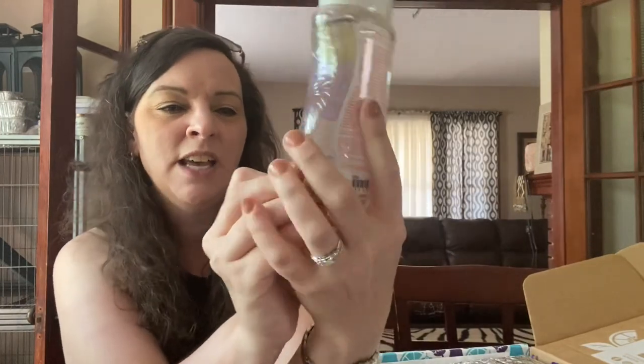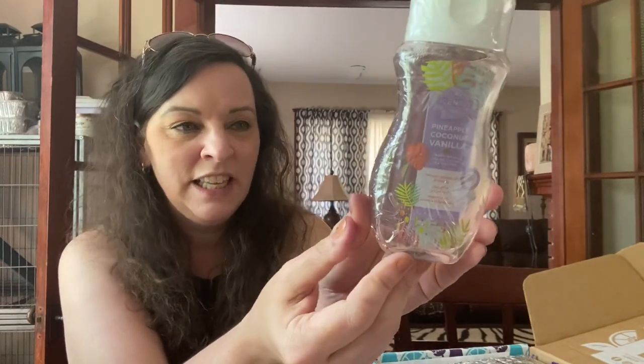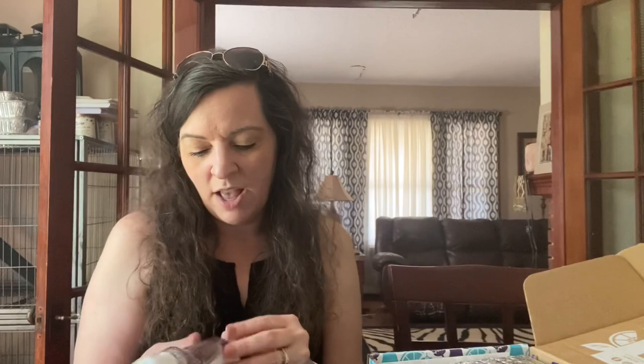So we also got a shower gel, which I've not tried yet. So that's exciting. Pineapple, coconut, vanilla. Patricia knows, when I got my shooting star kit in November, December, I got a hand cream in the pineapple, coconut, vanilla, but the hand creams usually don't smell real strong. It was my first experience with it, and I was kind of like, eh, it's okay. I like strong smelling hand cream. So I never ventured into pineapple, coconut, vanilla, thinking it just wasn't a strong scent.